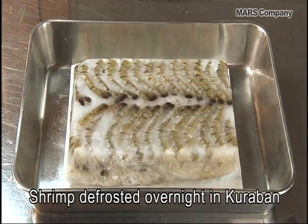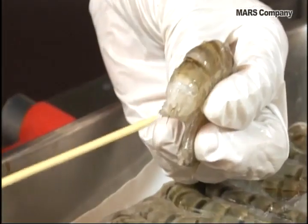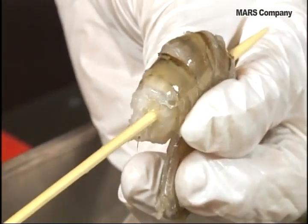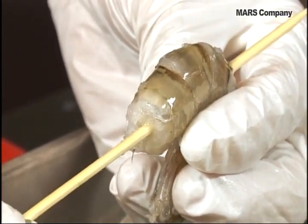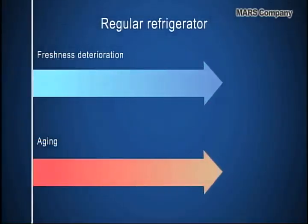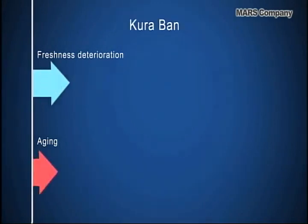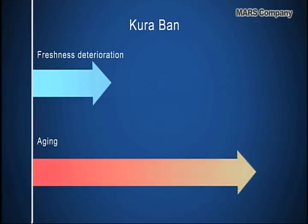Next, we tested some shrimp that was left overnight in the Kuraban. Even right after taking the shrimp out of the ice, you can see it has defrosted nice and softly. Normally, as fresh food ages, it loses its freshness. But by using the Kuraban, aging can be accelerated while retaining freshness. Also, food doesn't get frozen solid even at -2 degrees Celsius. It helps to preserve its flavor once defrosted.